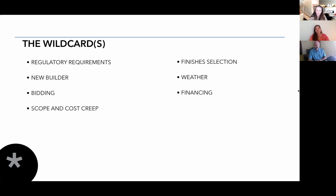Financing then is of course a very specific one and very specific to the clients and how they're planning to finance a project. Lenders vary dramatically in what the requirements are for construction loans. But generally speaking, it can be a fairly straightforward process, but it really depends on the lender involved and whether or not that will add time or specific requirements to a given project.